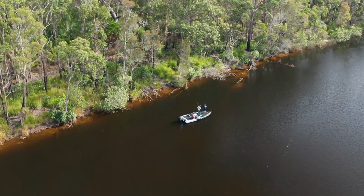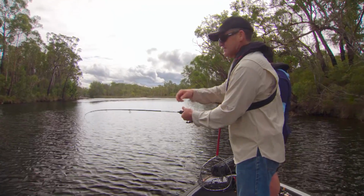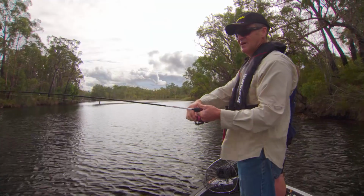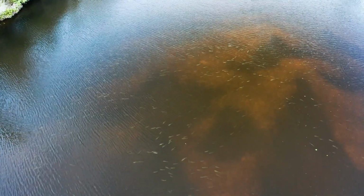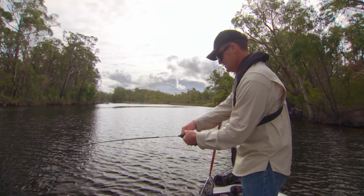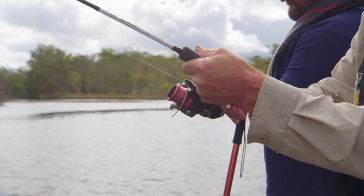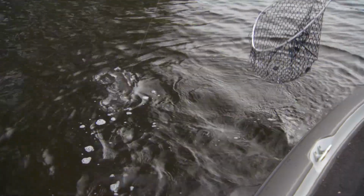I have never seen so many big mullet in my whole life. They're just 3 or 4 kilometres of constant mullet, isn't it, Joey? It's been amazing to see. The school just runs along the whole river. And I'm pretty sure that's what I've got, given there's quite literally 1 million mullet out there at the moment. They go pretty hard on light gear, don't they? Oh, yeah, yeah.